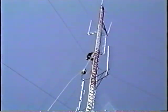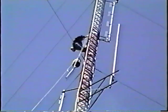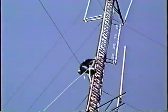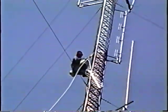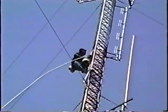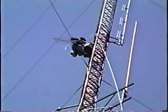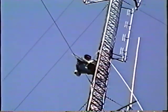Hey, there goes the Apple Valley beam antenna up the rope, up the tower. That's up to about the 130 some foot level right there. Looks like the bucket's just about there. Looks like he's got it. That's the antenna that will be beamed north to Apple Valley. He's got the mounting stub secured already, and now it's time to put the antenna on.